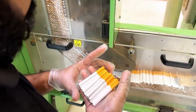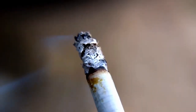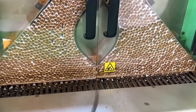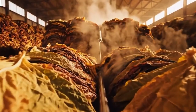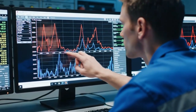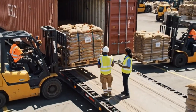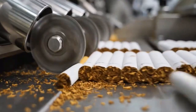The tipping paper receives printed designs, brand marks, and perforations that allow air dilution during smoking. Adhesive application and wrapping occur in fractions of a second for each cigarette. Quality control and inspection. Throughout the manufacturing process, sophisticated quality control systems monitor every aspect of production. Laser measurement systems check cigarette dimensions thousands of times per minute, automatically rejecting any cigarettes outside specification limits.